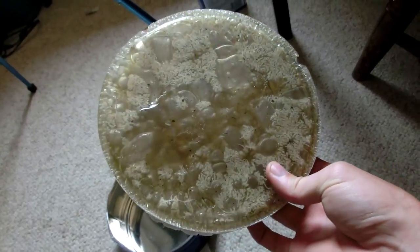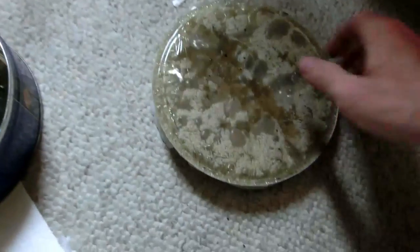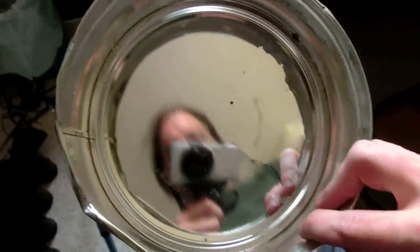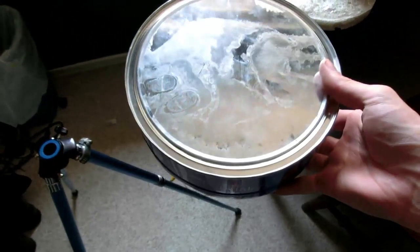If I had a vacuum chamber, I could have made it dry a lot quicker, and it probably wouldn't have so many big bubbles in it. But yeah, that's hard polystyrene there. But anyway, I'll cut out a section of that. That should be thin enough. And it should also work as a good RF shield.